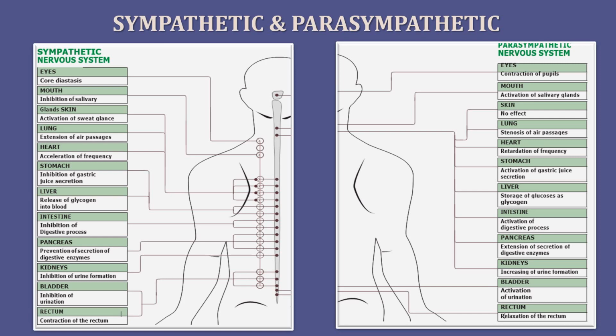And this graph shows you also very nicely how this antagonistic relationship works for different organs. On the left, a sympathetic action, and on the right, a parasympathetic action. For example, for the rectum, a contraction of the rectum by the sympathetic and a relaxation of the rectum by the parasympathetic. The same, for example, for the bladder, we have an inhibition of urination by the sympathetic and an activation of urination by the parasympathetic, etc.